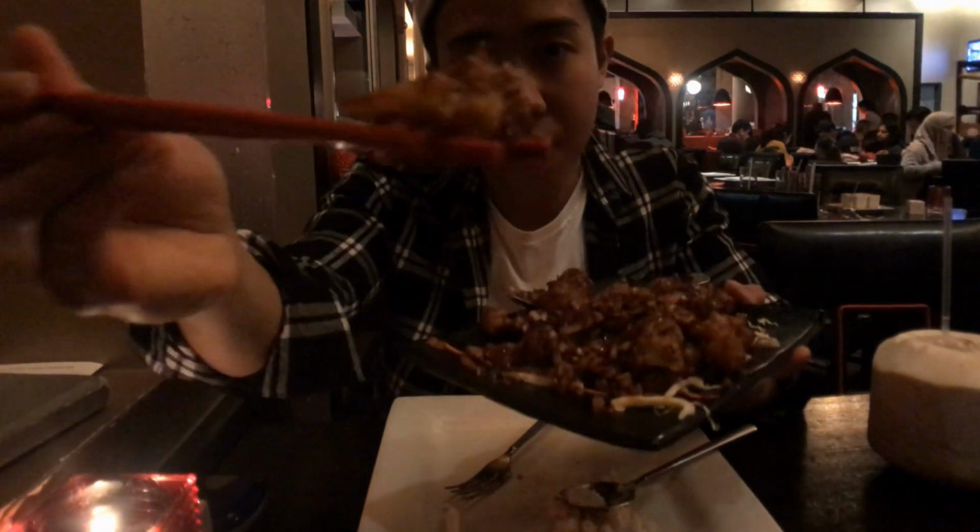Much tougher consistency than the eggplant, definitely. It's much more reminiscent of meat. Of course, there's no meat in this.